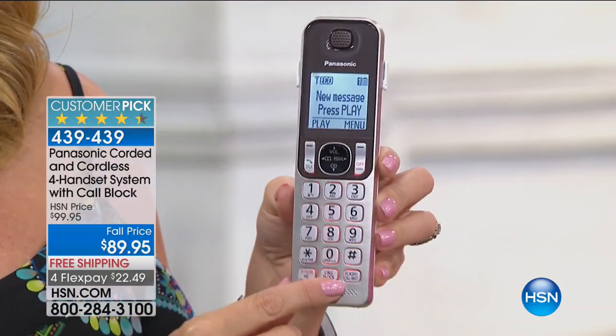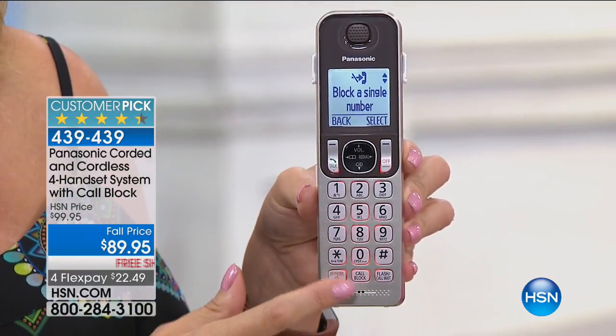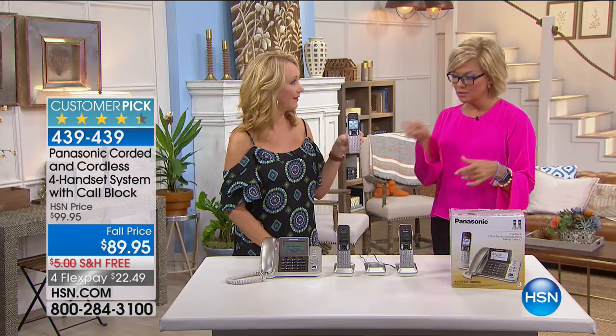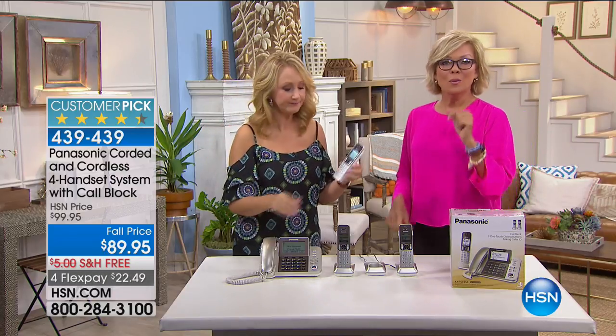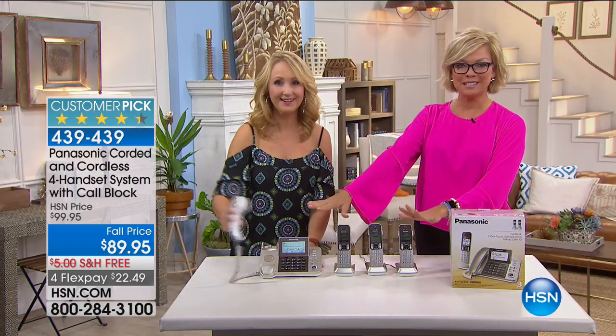If you want to be able to block up to 250 names and numbers instantly, call blocking has never been easier than it is on this Panasonic. You just touch the button. If you decide, I don't want them to call me anymore, you touch the button. If you change your mind, you can unblock them later. If this doesn't feel right, you're done. Exactly. We're heading to the phones to say hi to John in California, who owns this awesome phone system.